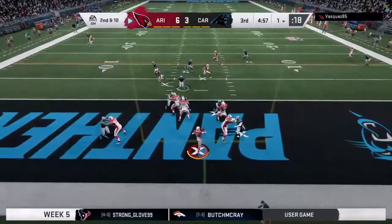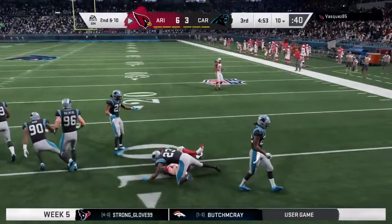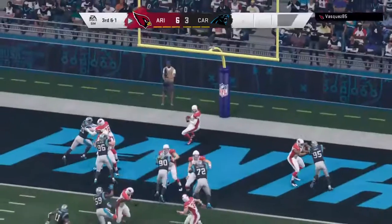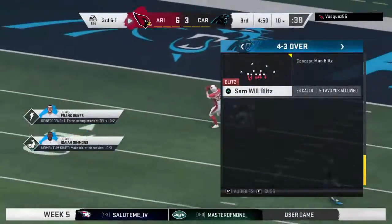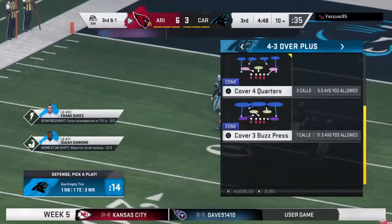Out of his end zone, Mayfield. And he's got McCaffrey open, complete. And able to break one tackle, but then quickly brought down. But a nice little gain. Give him 9 on the play, and that'll bring up a 3rd and 1.